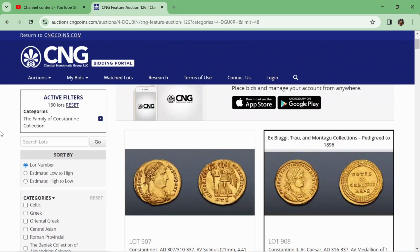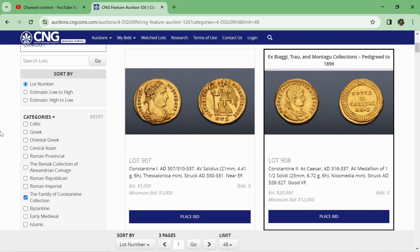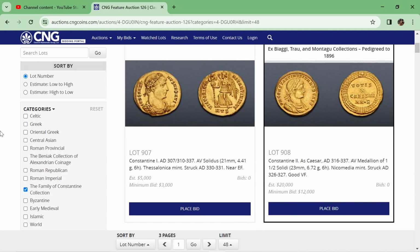Yeah, well, we'll see who shows up at this auction. Definitely. Usually the CNG auctions are a little too expensive for me, unless there's something specifically that I'm looking for and I have to reach, but I feel like I always end up having to reach when I'm bidding in these auctions.